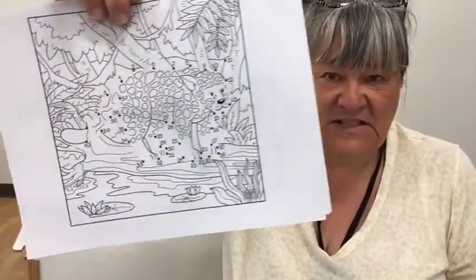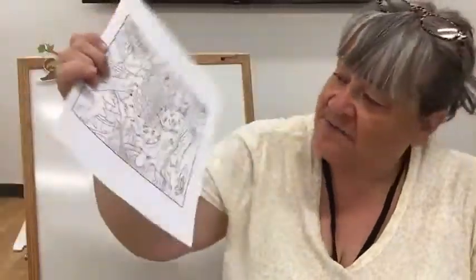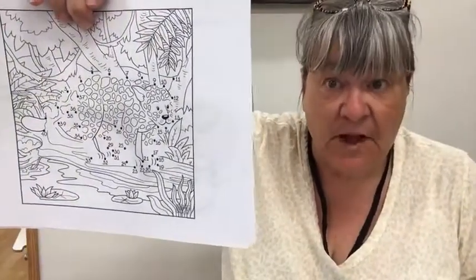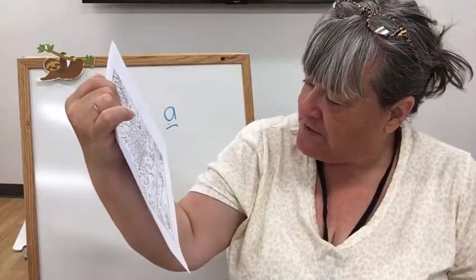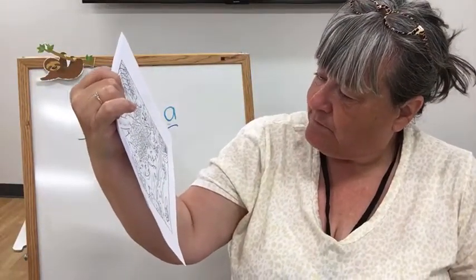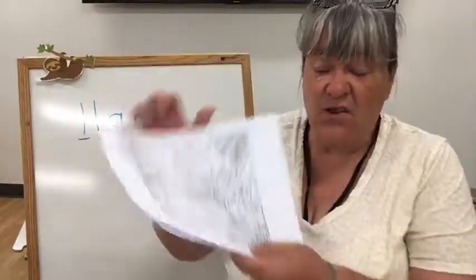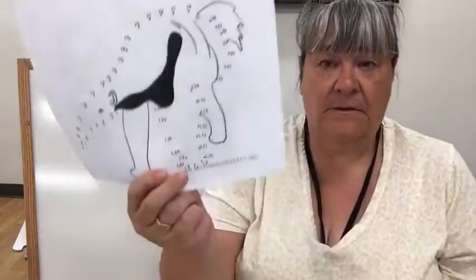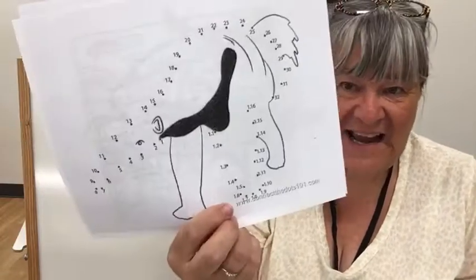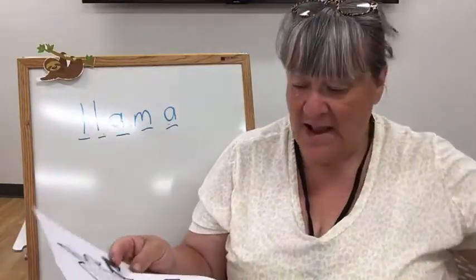Then there's a dot to dot. Can you see the jaguar hiding in there? Put together the dot to dot, follow the dots, follow the numbers. See if you can count all the way up to, I'm not sure how far this one goes. Looks like it goes to maybe 37. And then when you get the dot to dot done, you could color in your jaguar. See if you can find him in the forest. On the back is a dot to dot for an anteater. If you like putting together those pictures, drawing and following the numbers, you can get two more animals.